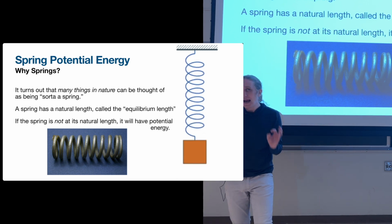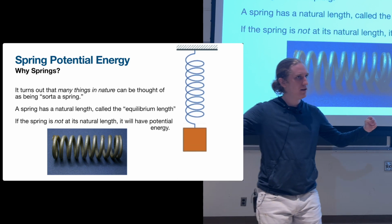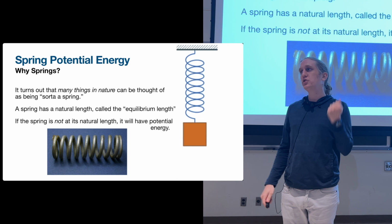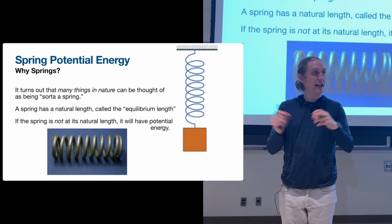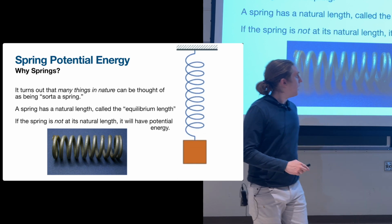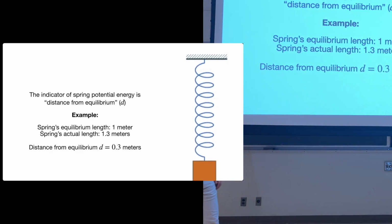But if we take that spring and then pull it, stretch it out, or compress it, push it in, then it's going to store potential energy. And if we let it go, it's going to bounce back to where it was before. Right? So how do we represent that? The indicator of spring potential energy is this thing called the distance from equilibrium.